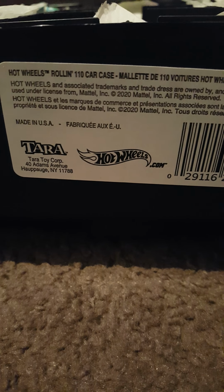And welcome back again, everyone. Today we have another case to go through. A big old case that holds 110 cars, so I'm going to go through this as fast as I can.